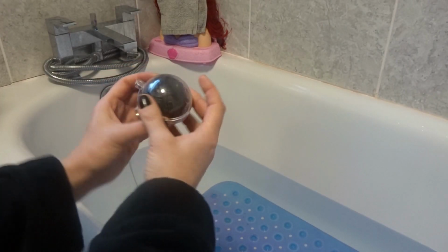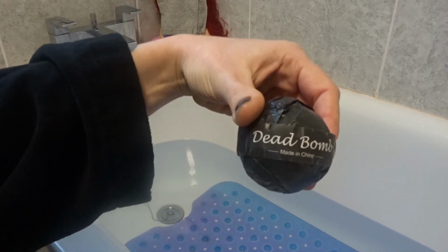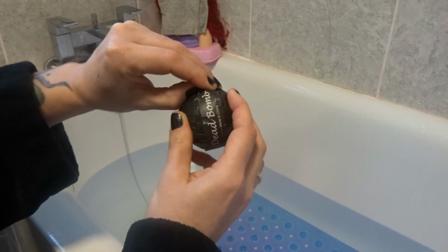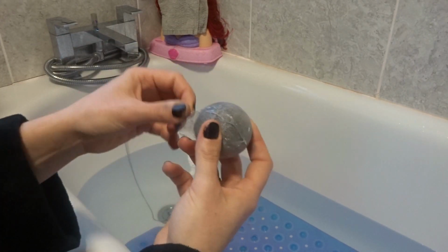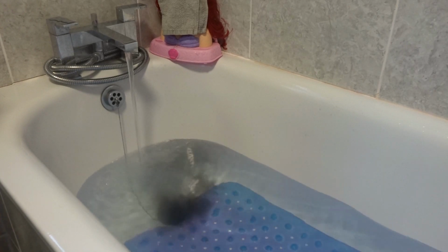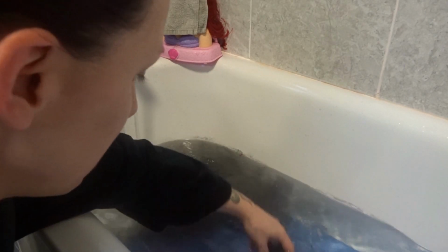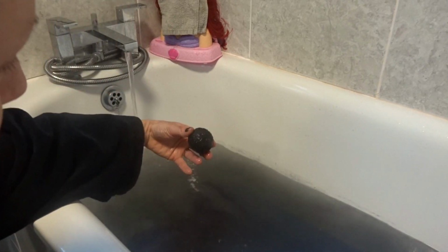Okay, I've got the black bath bomb, the dead bomb, as you can see. There we are. Da, da, da, dead bomb, dead bomb. Right, let's unwrap this baby. Let's put some hot water on. Ready? And here we go! Oh, look at that. That's fantastic. Right, ready? Let's give it a swirl. It smells fabulous. Oh, it's already got a little, looks like a little ball of lava.